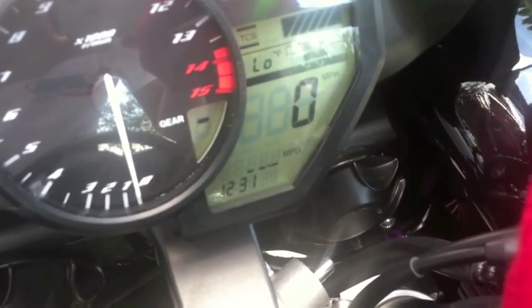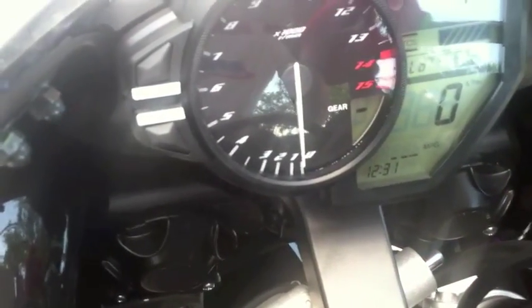Now, for each one of those riding modes, you have the 7 different traction control settings. So you can have it all the way up or all the way down. So in total, you have 21 different riding modes to go ahead and customize it to your riding style as well as the riding conditions. But of course you have your gear indicator, which is pretty nice.